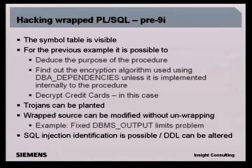It's also possible to plant Trojans in wrapped files without actually unwrapping them. I showed this about 5 years ago in a paper that I wrote, Exploiting and Protecting Oracle, where I found a string, I think it was something like alter session set NLS language, and I changed it to alter user sys identified by something else. And if you change that in a key file that was likely to be rerun by the DBA, for instance, something that gets picked up by catalog.sql or catprop, then there's a chance that you can leave it there and the DBA will run it for you. Change the sys password and you can get in later.